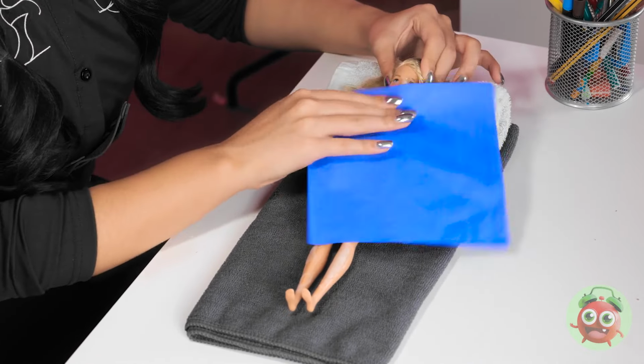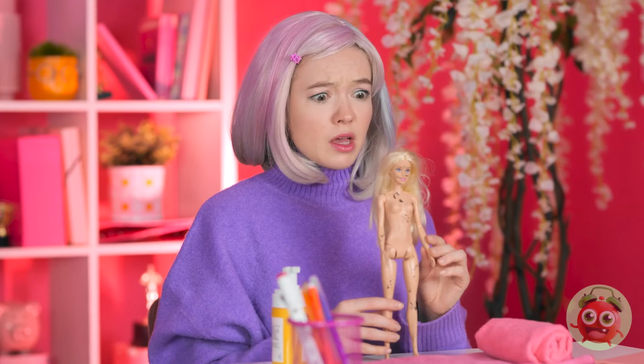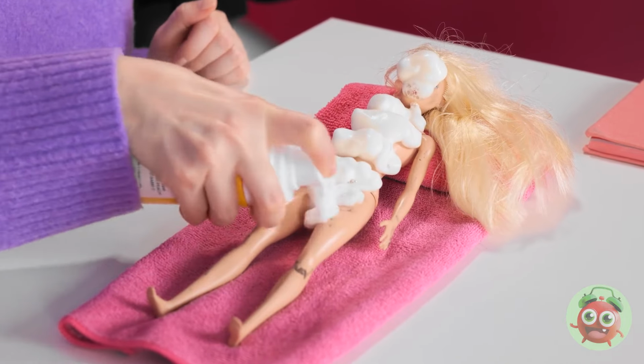Now we'll dry you off. We don't want you catching a cold. You're nice and clean now. Unlike someone else. You know I can hear you, right? We don't need soda to make you look good. I have this lovely foaming cleanser. I'll squirt it all over you. Just like this.